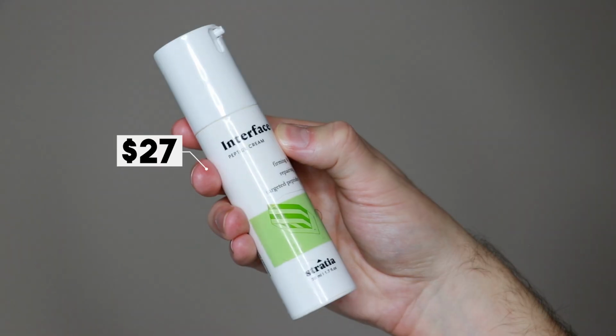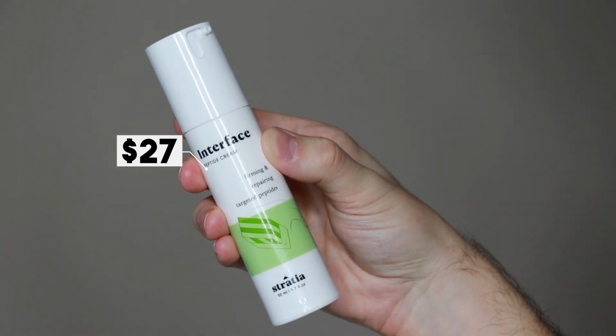Now, I've talked so much about my favorite peptide serum, which is the COSRX peptide serum. I still love that product, but in the winter, I wanted to go for something a little bit more nourishing. And even though the ingredients are different in this product, I'm currently loving the Stratia Interface Peptide Moisturizer because it is such a beautiful and luxurious peptide serum. You can use it as a moisturizer or a serum. I personally love using it as a serum in the winter. This product has a blend of amazing ingredients for acne-prone skin and also just nourishing and hydrating ingredients as well.